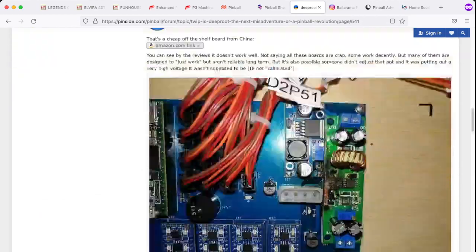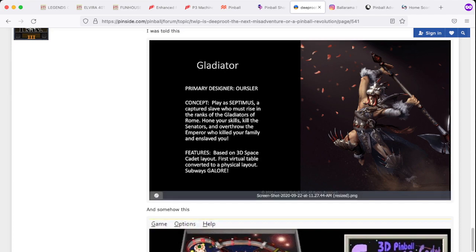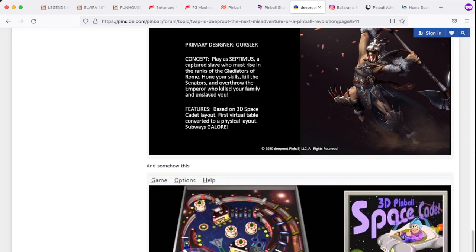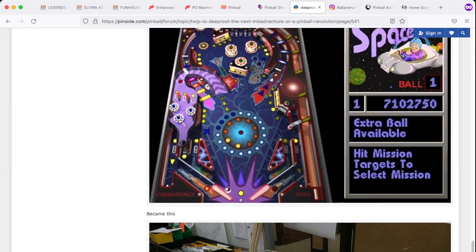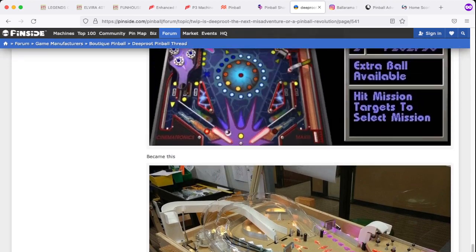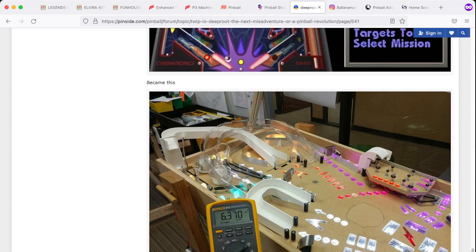This is unbelievable stuff. There's somebody down here I want to show. Where is it? Right here. So Gladiator was the game that was supposed to be based on 3D Space Cadet. It says features based on 3D Space Cadet layout, first virtual table converted to a physical layout. Subways galore. So here's Space Cadet, right? There's Space Cadet. And then there it looks nothing like it. You can see there's the little upper playfield on the right, but it's on the left on Space Cadet. I don't know. It's nothing like it.